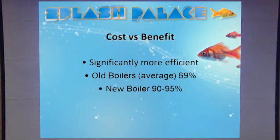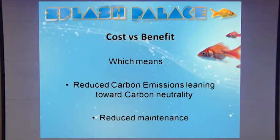The new boiler, of course, is significantly more efficient than the previous coal boilers. So on average, we saw an efficiency of about 69% with the old boilers, but due to the engineering standard of our new boiler, that gets up to about 95%. So that's got several other significant implications. For example, reduced carbon emissions, which takes us closer to that almighty carbon neutrality, but it also makes maintenance on the outside of the building easier because we're not getting corrosive particulate landing on our paintwork that we have to wash off annually.